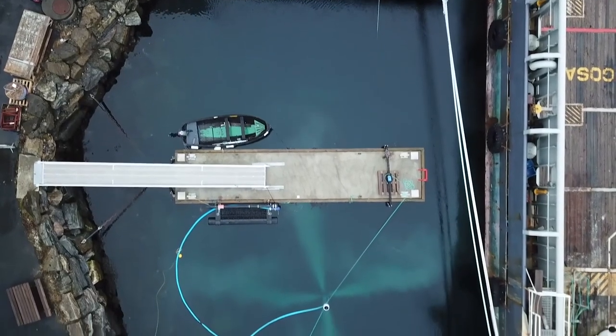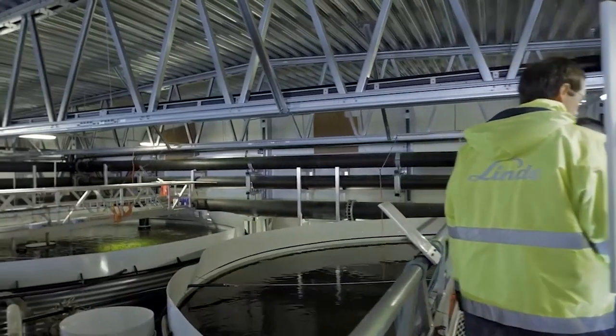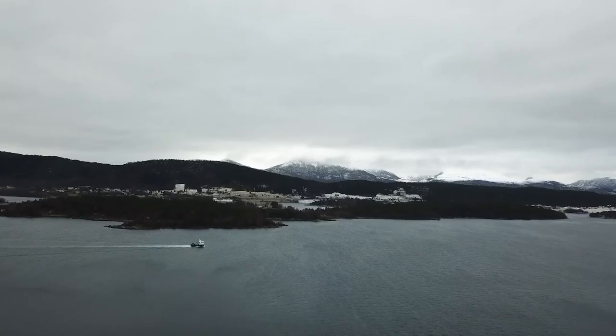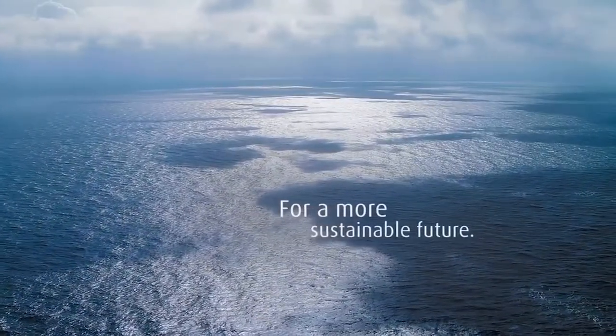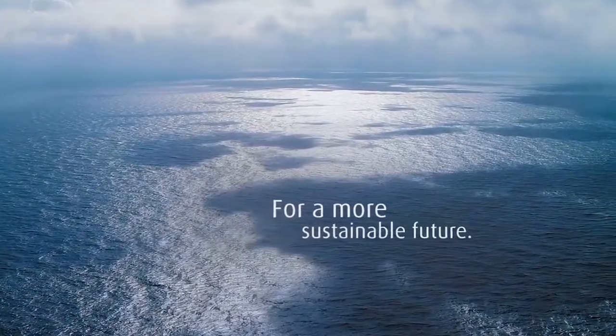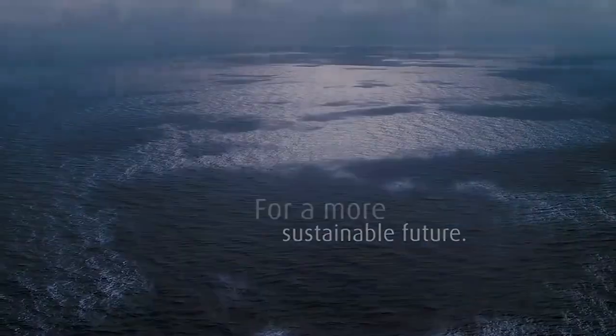Linde Gas has a strong position as a competent and reliable supplier for Norwegian fish farming. I hope we will be able to keep our market position and reputation. If we do, we will grow our business together with our customers. And to accomplish this, I think the work we do in the Innovation Center in Ålesund will be more important than ever before.